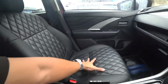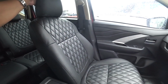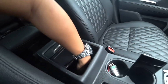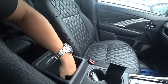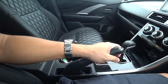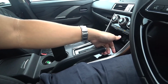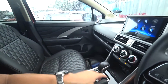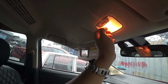And then you have some cross-stitching seats. These seats are smaller than those in the Triton because this is a smaller car. And then over here you have a very deep compartment. It's pretty deep, so you can put your snacks, your canned drinks and stuff in there. And then here you have two cup holders. And that's a very long and big handbrake lever because it makes it light to pull, even for ladies. Easy to operate. Up here, no vanity lights, but then you have this.